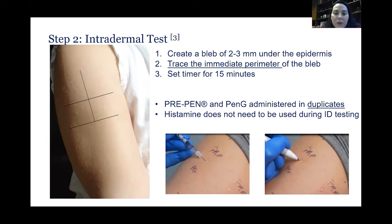My recommendation for the blebs too is if you have otoscopes, the disposable speculums, you'll notice that otoscope disposable speculums come in at 3 millimeter, 4 millimeter, and 5 millimeter sizes. The 3 millimeter is usually what's used in children. So I recommend taking one of those 3 millimeter speculums, and if you press it on a patient's skin, it will make a perfect indentation of a 3 millimeter wheal.